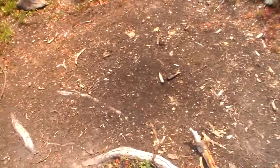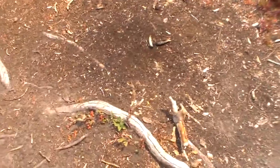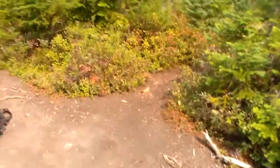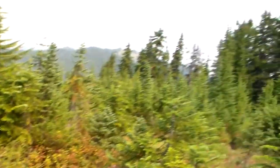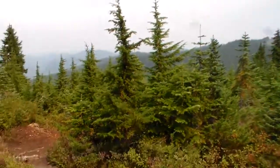Looks like they had a pit here at one time, but somebody tore it up and spread it out, so people wouldn't get the idea that it was okay to burn a fire here, which right now it's not. You can have a kerosene stove, but you can't burn a fire up here right now. We actually have a fire.